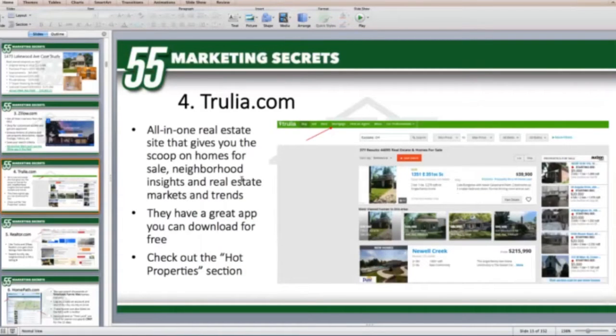Trulia.com. You guys are probably all familiar with Trulia.com. With Trulia, the one thing I want to point out is that they have a hot properties section, and they have a heat map that shows us where properties are selling, and also shows us the crime rates in different cities. It's either green, yellow, orange, or red. We don't find a lot of properties on the MLS, Zillow, or Trulia, but you absolutely need to be using these tools to get used to them, to show you where the hot properties are and also where the heat maps are.